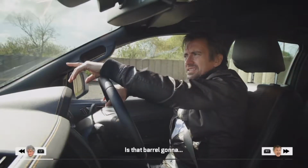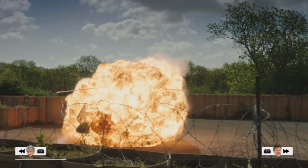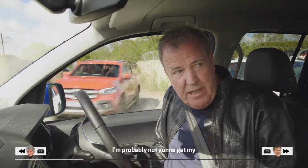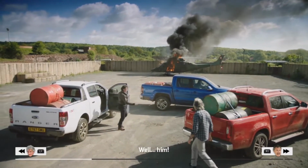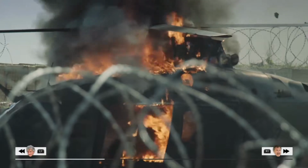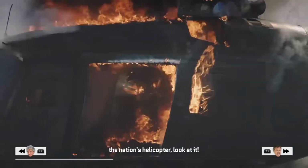Delivered. Is that barrel gonna... Boom. Yeah. What on earth? I'm probably not going to get my freedom fighter badge now, am I, for that? And any minute now, he's gonna claim he won this one as well. He did win it. Oh yeah, that looks like success. We were told to deliver fuel. We weren't told to detonate the nation's helicopter. Look at it!